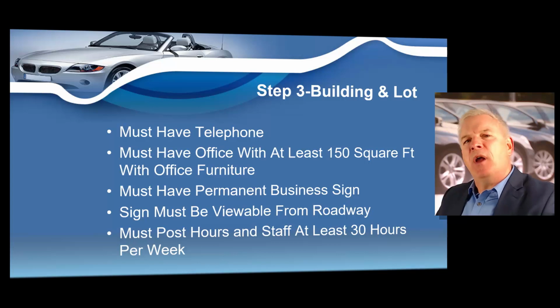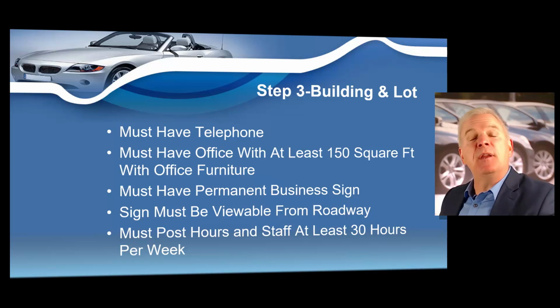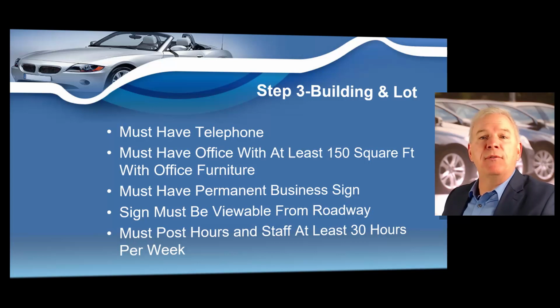You must also have an office in that building with at least 150 square feet. I want to repeat that. The state of Michigan requires that you do have an office with at least 150 square feet. I think the state of Michigan wants to make sure that when you're doing motor vehicle transactions, you're not filling out some title next to some car up on some jack in a garage. They want your office to be a safe environment that is conducive for doing motor vehicle transactions. So Michigan state law requires all dealers to have an office with at least 150 square feet.